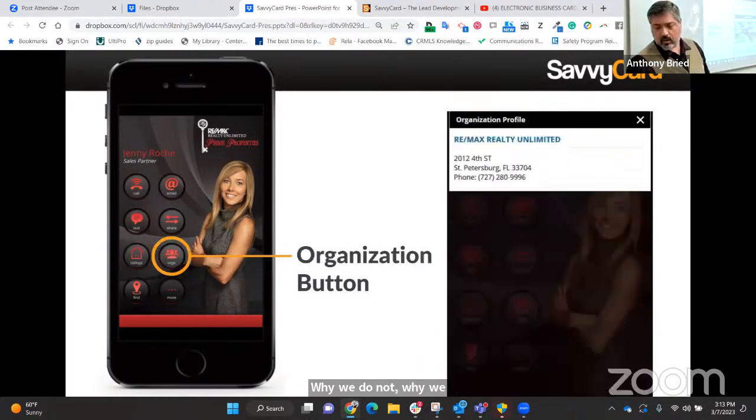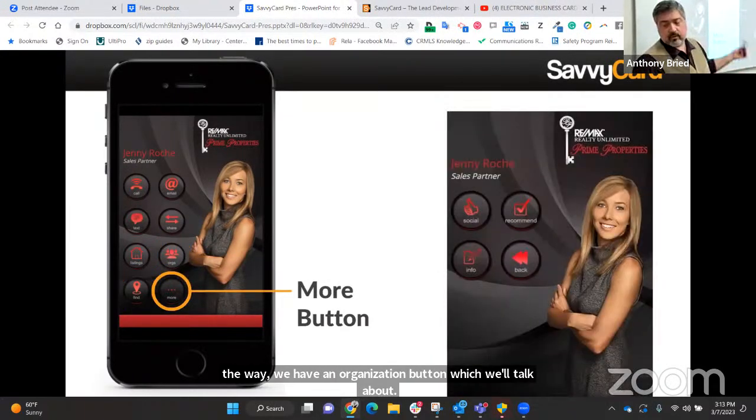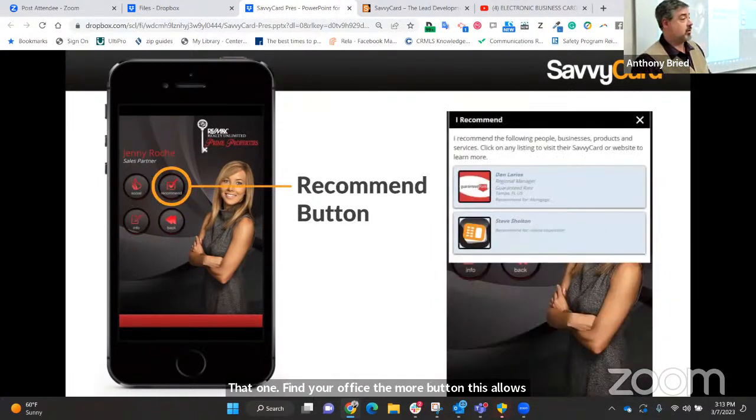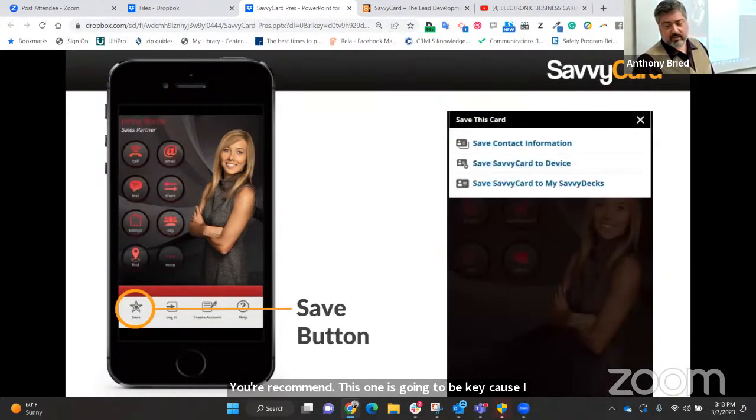Prospect. By the way, we have an organization button, which we'll talk about. Find your office. The more button allows us to access things like your social media, or your clients could access all your social media platforms. Your recommend, this one is going to be key, because I love this one. Info about you, and of course, other fun stuff.